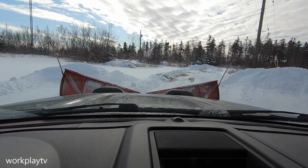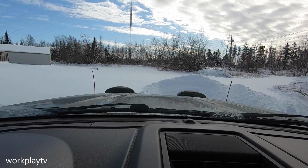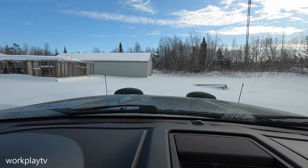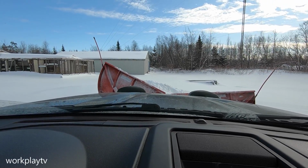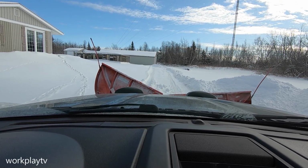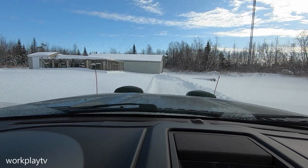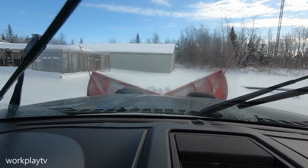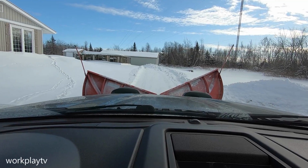Alright, so now let's clean up here where the driveway is. We're sort of taking a little bit of a stab in the dark exactly where it is, but I can see my old piles there. So this is a lot of snow. You wouldn't be able to put it in full scoop like this, but it's not that bad. So I can actually put the truck in scoop and it cleans up much easier, much quicker.